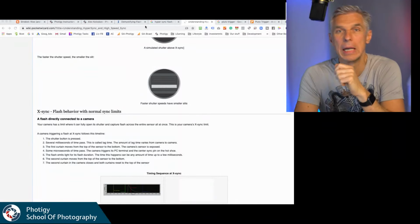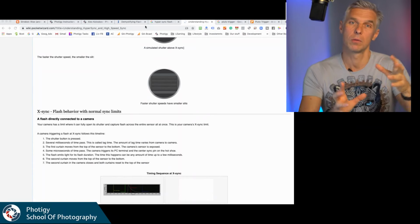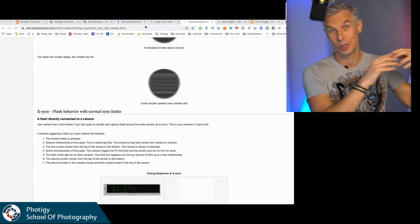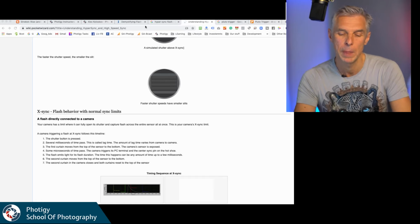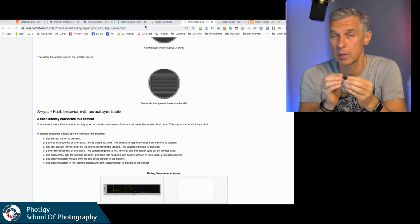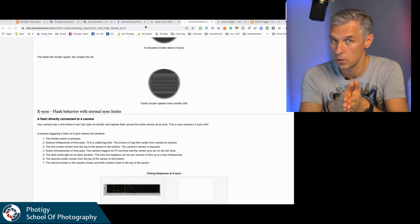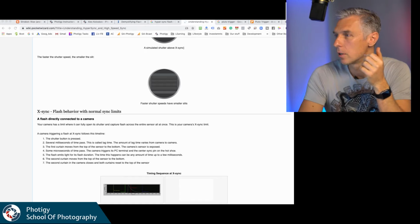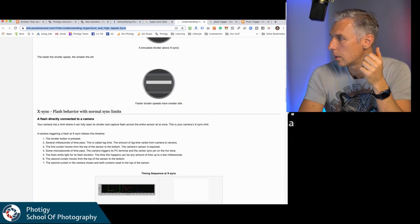Now, let's finish with the strobe, because there is an interesting characteristic of the strobe. It's called flash duration. We photographers who try to catch something that flies fast, like a splash, are looking for this specific parameter of the strobe called flash duration, right? And let me make it nice. Like this. Perfect.